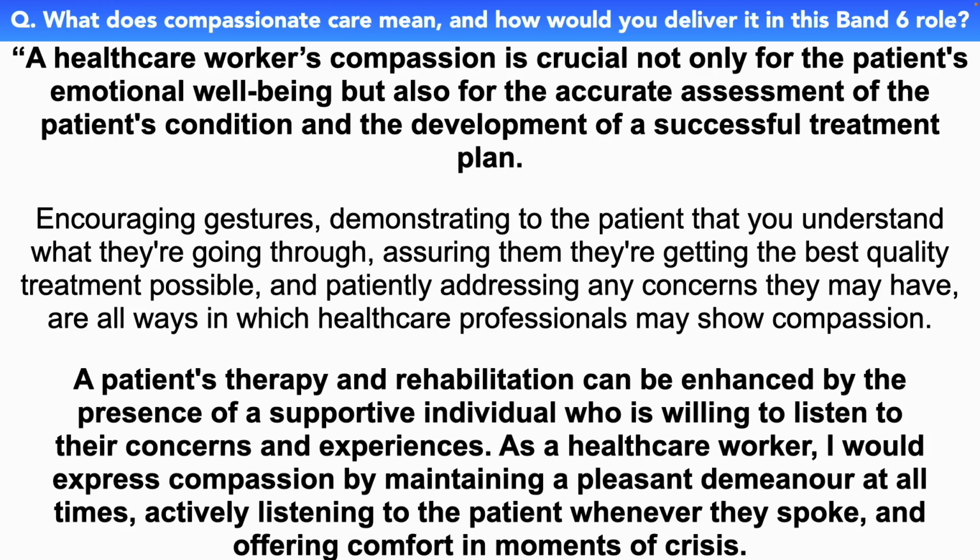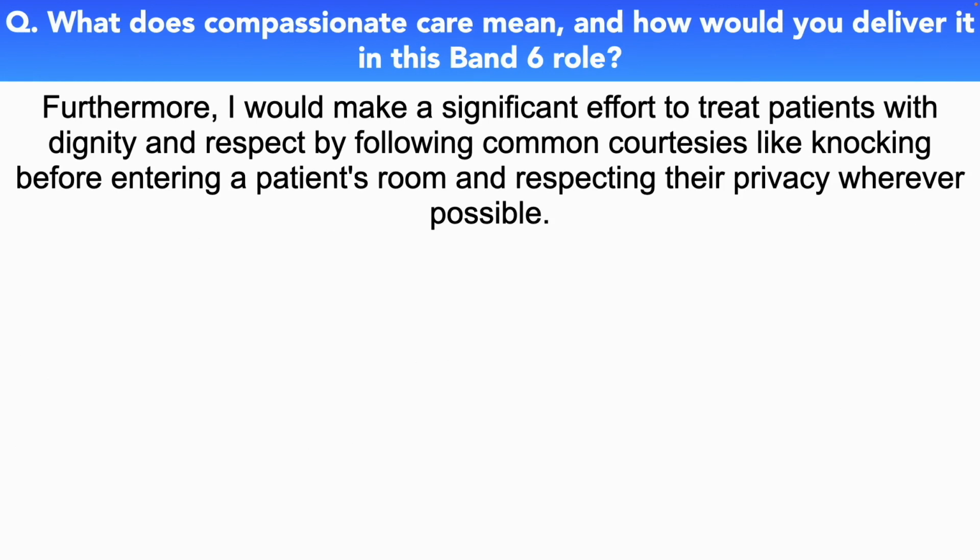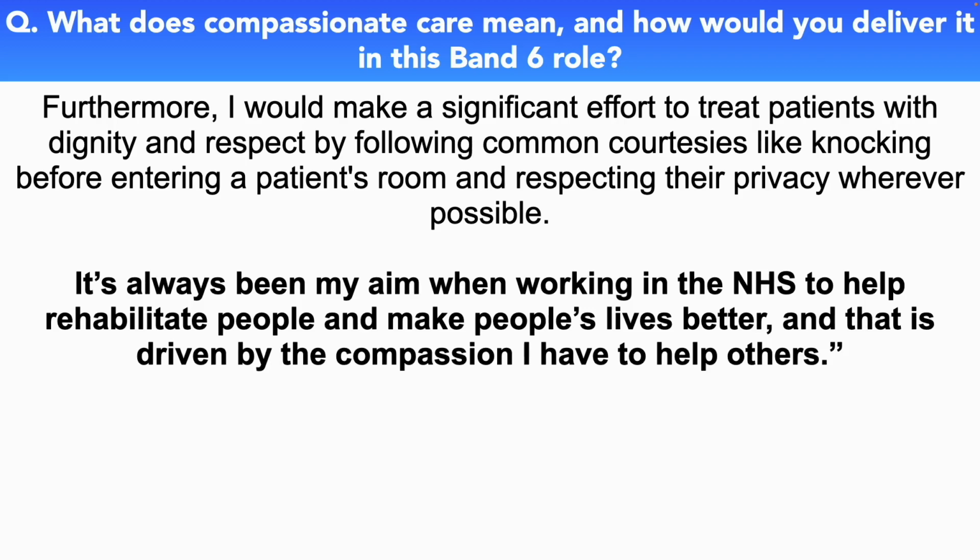A patient's therapy and rehabilitation can be enhanced by the presence of a supportive individual who is willing to listen to their concerns and experiences. As a healthcare worker, I would express compassion by maintaining a pleasant demeanour at all times, actively listening to the patient whenever they spoke, and offering comfort in moments of crisis. Furthermore, I would make a significant effort to treat patients with dignity and respect by following common courtesies like knocking before entering a patient's room and respecting their privacy whenever possible. It's always been my aim, when working in the NHS, to help rehabilitate people and make people's lives better, and that is driven by the compassion I have to help others.